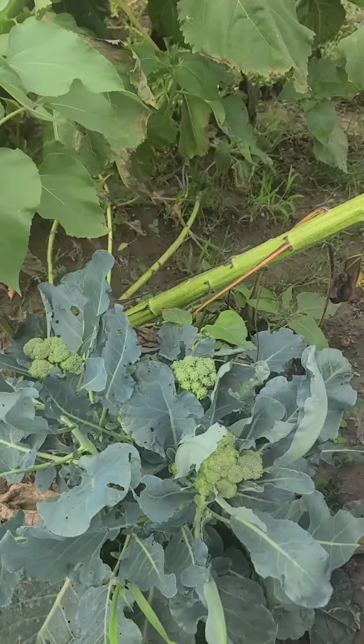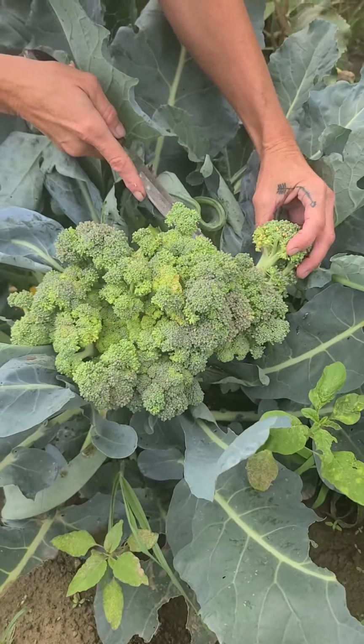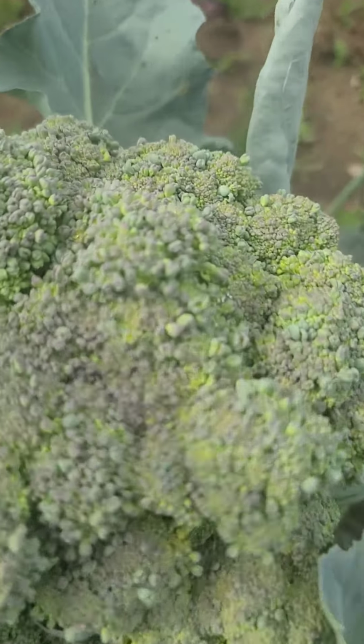Usually we have trouble with worms. There was a few, but not many. Not like we usually get. Yeah, there wasn't a lot of worms on this. See, there's one still growing. We planted these a little bit separate. Look at that.